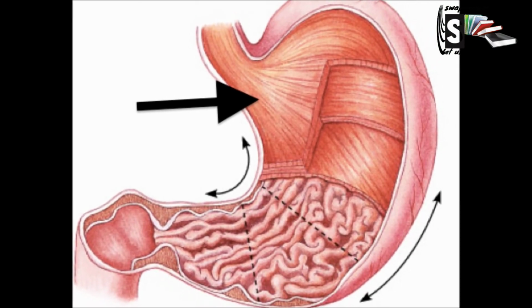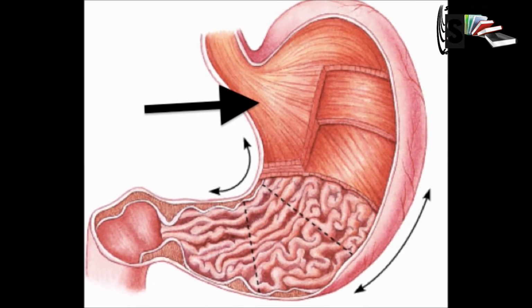Okay, now coming back to the muscular system, the next type of muscle is the smooth muscle. The smooth muscle is found in our stomach, intestines, blood vessels, etc. The smooth muscle is made up of short spindle-like cells that contract for longer periods of time than any other type of muscle found in our human body.